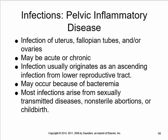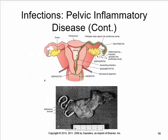Most of the infections are sexually transmitted diseases, so this would be gonorrhea and chlamydia being the big ones for it. Non-sterile abortions, so backroom abortions. Childbirth can do it. It becomes an ascending problem. So bacteria, if they can get through the cervix, and so if it's causing inflammation of the cervix, that inflammation will water down the mucus plug. The organisms can get into the uterus, into the fallopian tubes, into the end of the fallopian tubes, and then out into the peritoneal cavity, and can be quite dangerous.